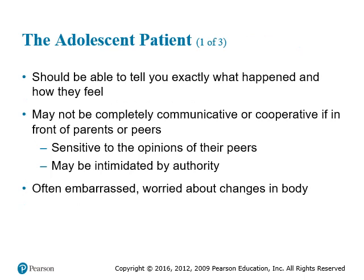As we talked about with adolescents, 13 to 18, they should be able to tell you exactly what happened and how they feel. Here's a big thing, they may not be completely communicative or cooperative if they're in front of their friends and family. It could be an embarrassing situation in front of their friends. It could be a situation where they think they might get in trouble in front of their parents. Let's use, for an example, what if you're talking to a 14-year-old girl who has lower quadrant abdominal pain? What kind of questions do you think we have to ask a 14-year-old girl with lower quadrant abdominal pain?